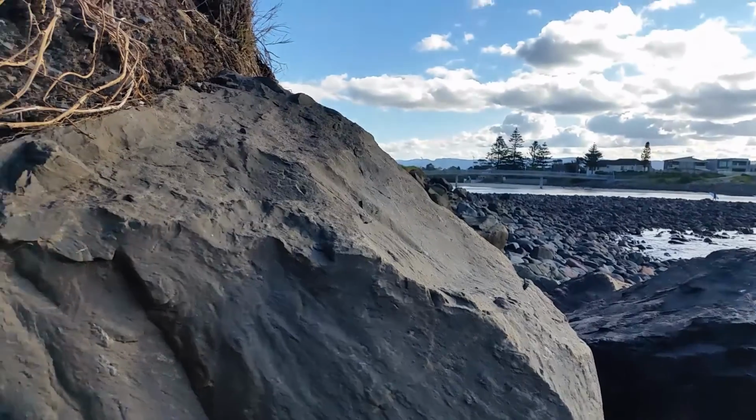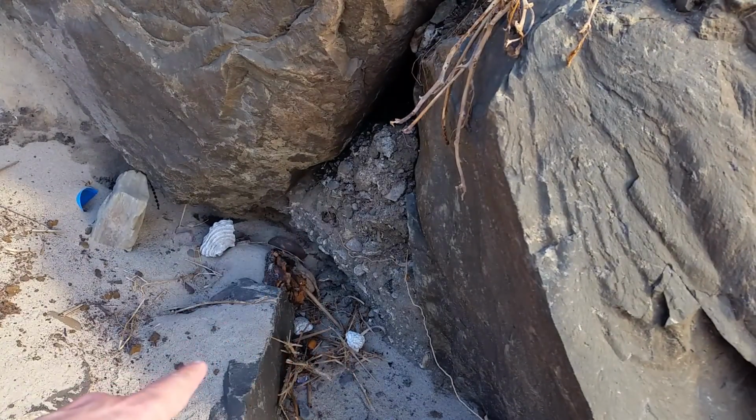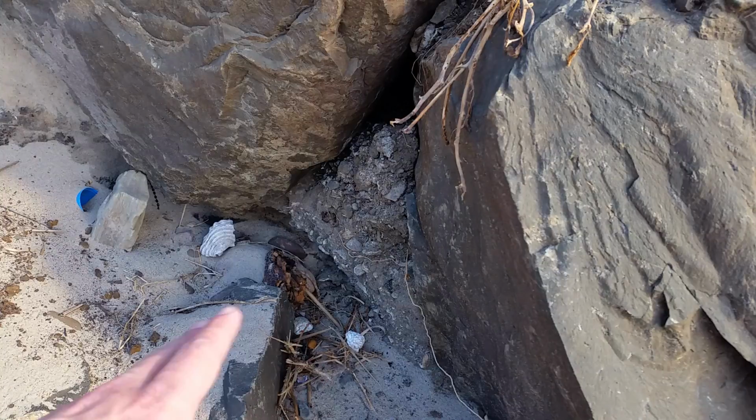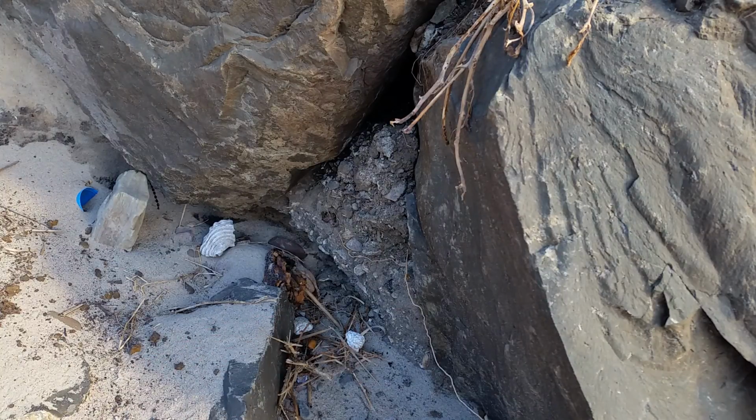Just before I leave, I'll just point out a little bit of the Midden under here, and it's a shame that in the past Midden sites were disregarded, and roads and stuff were built over the top of them, and breakwater systems and basalt was brought in to protect the erosion along the coastline, but no consideration was made for the protection of these particular Midden sites.